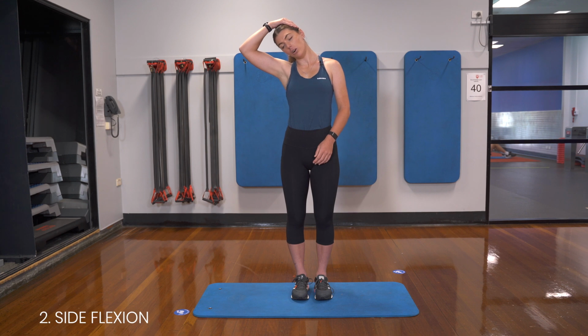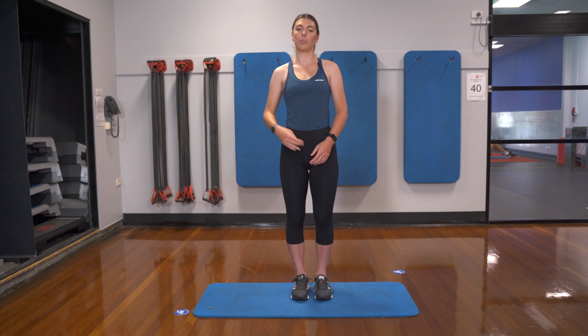We're going to pull, hold, release and back to center.